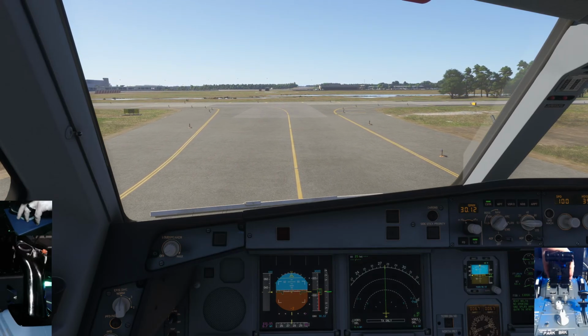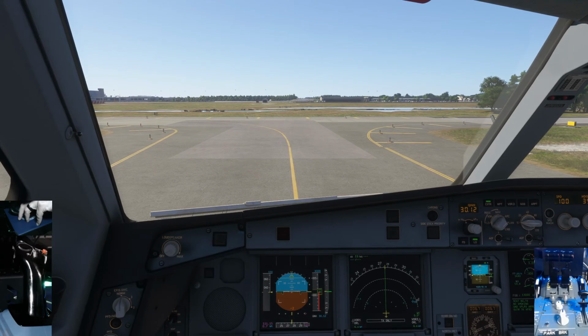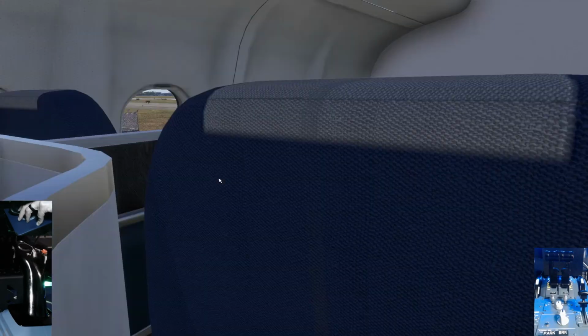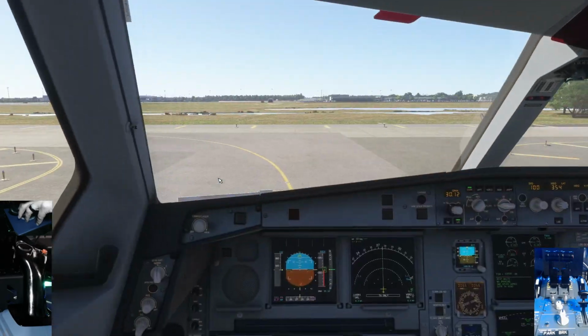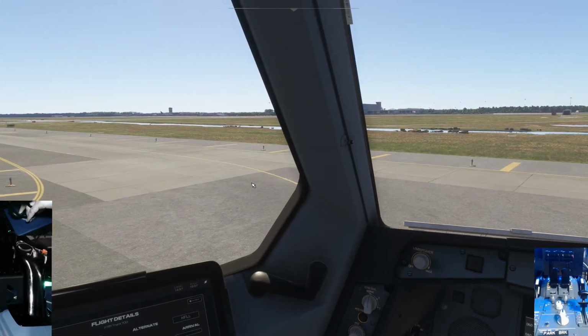Orlando is terrible regarding taxiways. It is. I mean, there's actually a downslope there in real life, because I remember taking this turn going way too fast one time. I was like, man, I did not realize we were downhill there. All right.